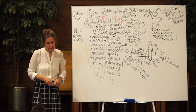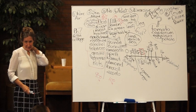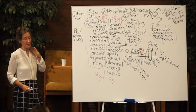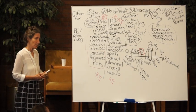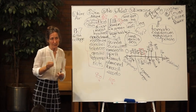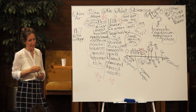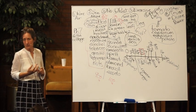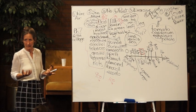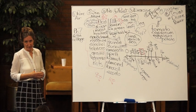Yes? Other edible oils, say grapeseed oil. I don't use grapeseed oil. It was probably about 80 years ago that they developed equipment to be able to extract oils from hard seeds, and it takes chemicals and heat to get it out. So the two oils that you can extract very easily from the flesh of the plant are the olive oil and the coconut oil. So they're the only oils that I advise.